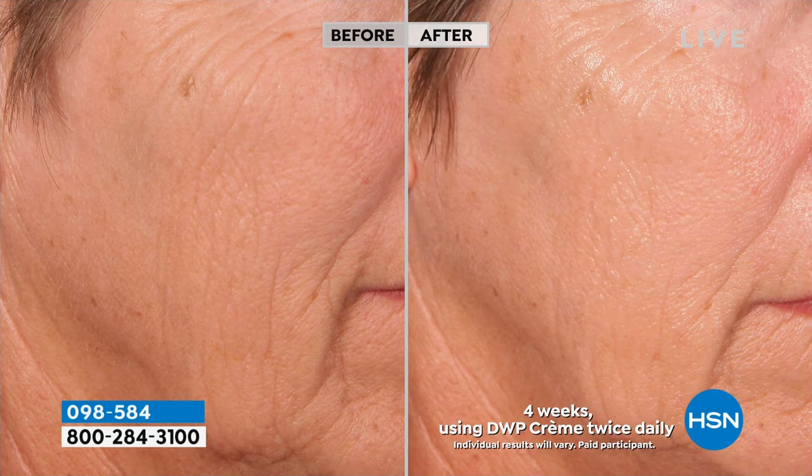And look at that. Now, let's just stop. That's only 4 weeks. Now, that could be an advertisement, couldn't it? For someone doing a procedure. Right.